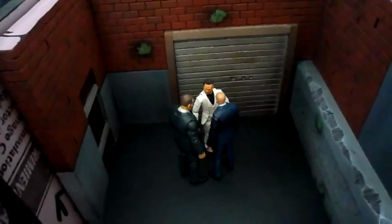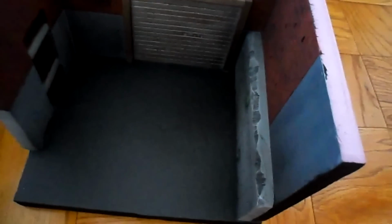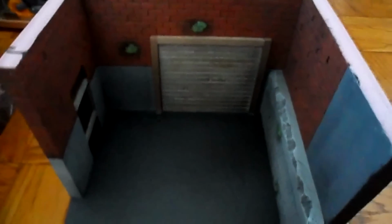Really nice. I'll show you how it connects. So everything is magnetized. This is a magnet here, and they're pretty strong magnets too. And a magnet back here. And this is another modular piece right here that's connected with a magnet, and that's pretty much it. Would have been nice if this was removable, but I know he wasn't trying to do too much.